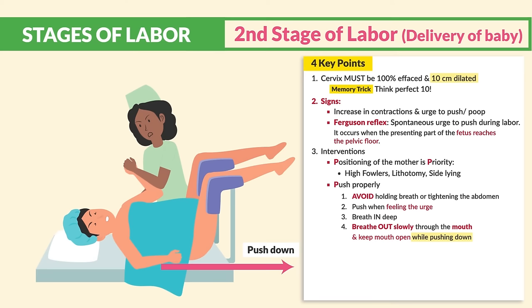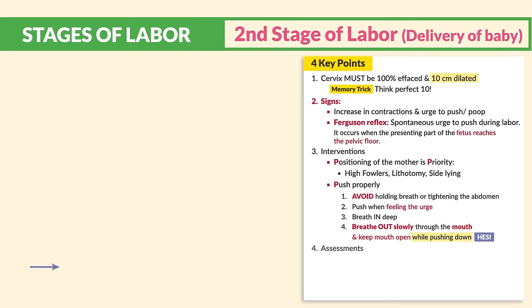Now, number four are the assessments. These are more important during the second stage, as mentioned by Hesse.